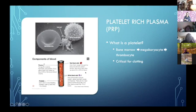After red blood cells, the number really drops off. So if you're looking at your white blood cells in a mil of whole blood, about 1% is white blood cells, and platelets are less than 1%. So since we're trying to select for platelets, you can see that we have to go through a bit of a process to isolate them.